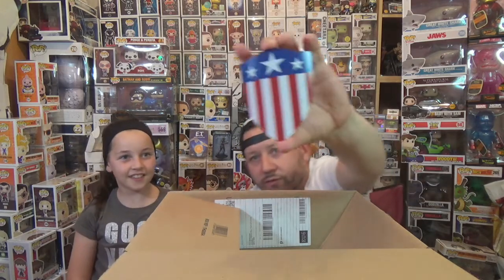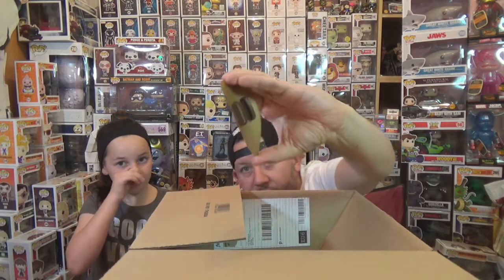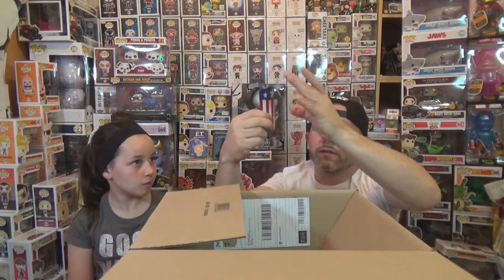So it's like his original shield from the first Avenger. It has the star on it. So there we go. It's 1/6 scale, so it would go with the Hot Toys. It's that scale, and it's metal. It's a cool thing to have. I want to see how heavy it is. It is pretty heavy. It comes with a little stand as well. Oh, that's so cool. Comes with its own stand.